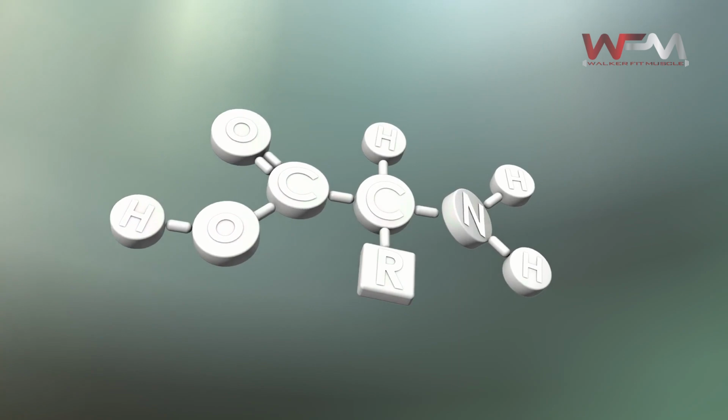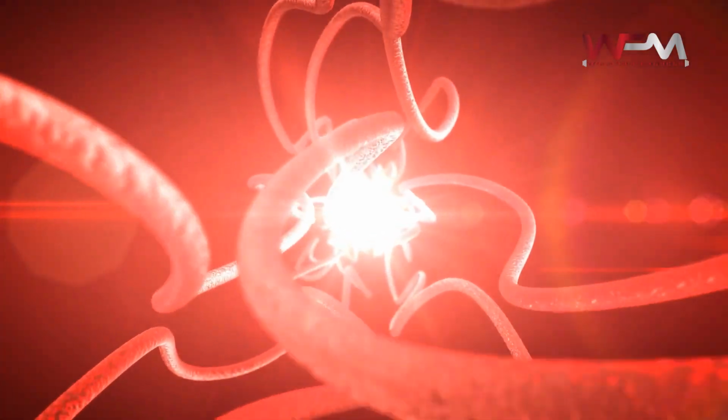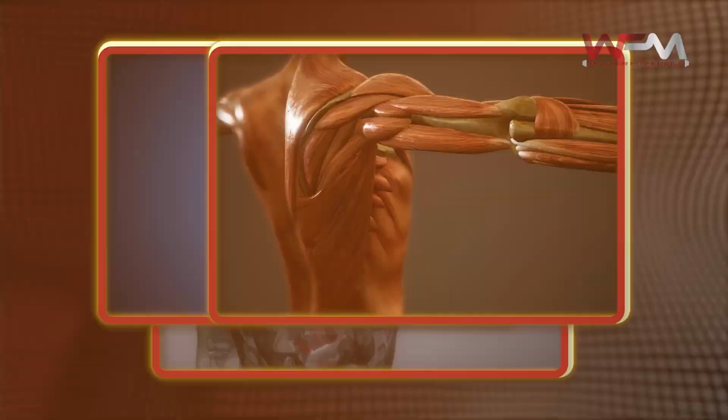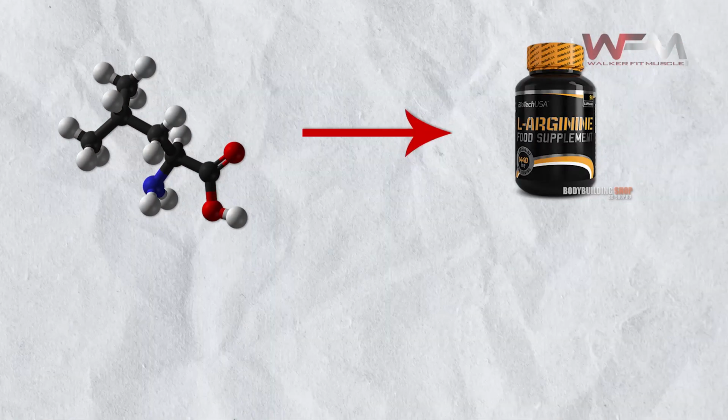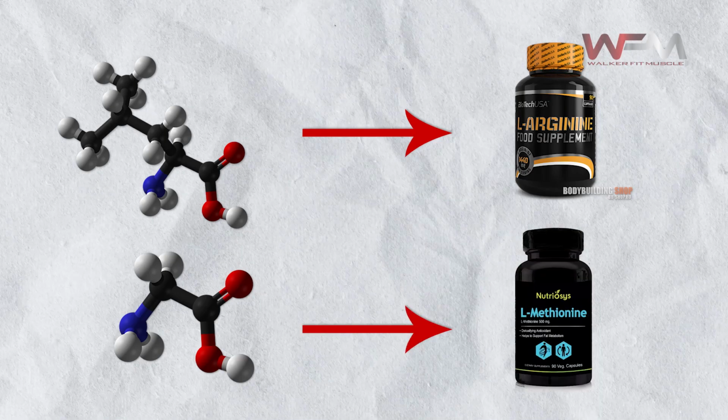Creatine is an amino acid derivative that acts as a major form of energy storage for your muscles, brain, and heart. Most people are unaware of this, but creatine is produced endogenously in the liver, kidneys, and pancreas from the amino acids L-arginine, glycine, and L-methionine.